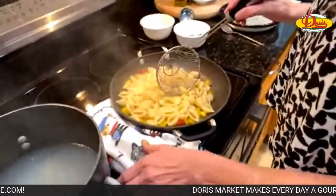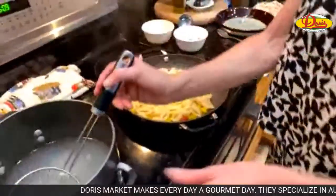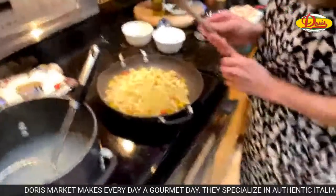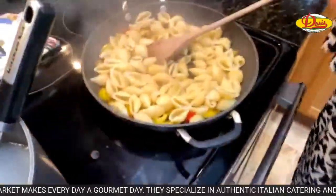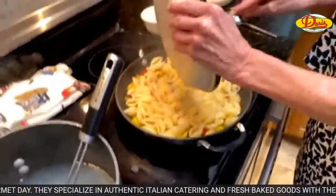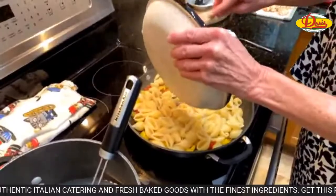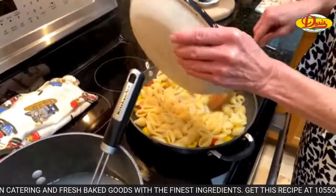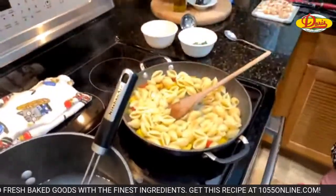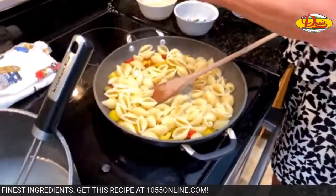All right, so that's all back in. Let's move our towel so nobody gets burnt. And I'm going to add back in what the shrimp was lying in. This is our marinade, but it's been cooked, so it's safe. You don't have to worry about dying or something. That goes back in. Then we're going to put in about half of the parsley.